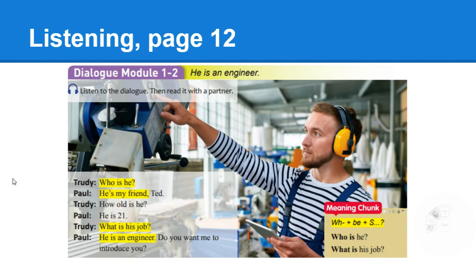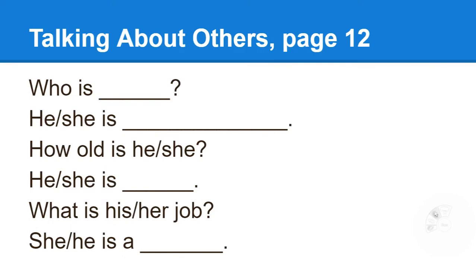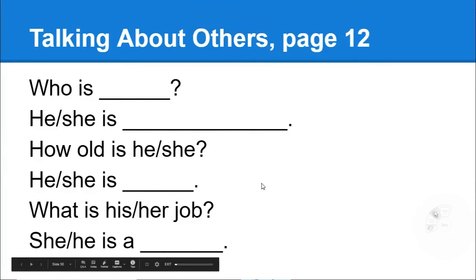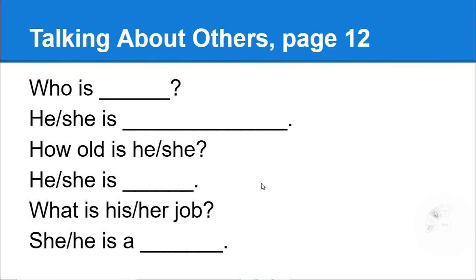Okay, so who is he? He's my friend Ted. How old is he? He is 21. What is his job? He is an engineer. Okay, who is this person? What is his job? So you're going to be talking about the job and how old the person is. Who is this person? How old is he or she? What is his or her job? Who is Fred? He is my friend. How old is he? He is 22 years old. What is his job? He is an engineer.